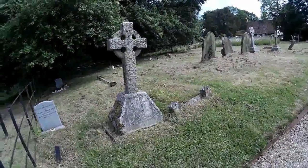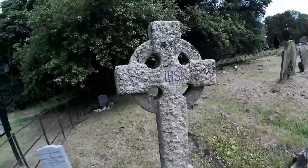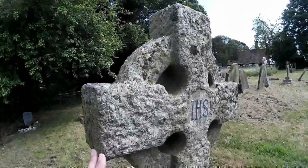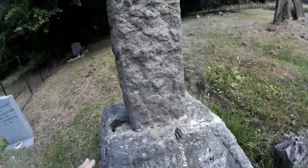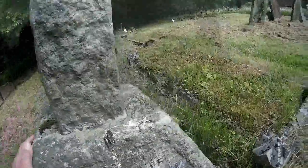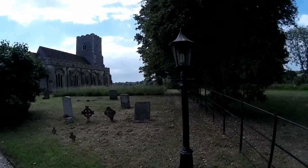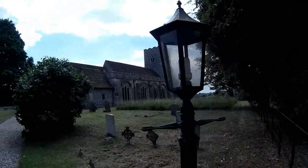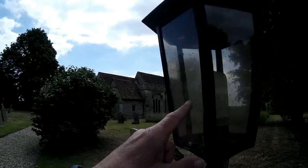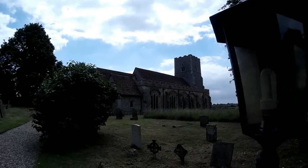The first thing we look at is this beautiful headstone here. This fabulous old cross, look. Aged patina, look. The setting is fabulous. To the right here we've got a lovely old lantern that's marking the entrance to the church. Unfortunately, of course, we've got a modern bulb inside here, an energy saver bulb, which kind of spoils the effect. But look at the church.